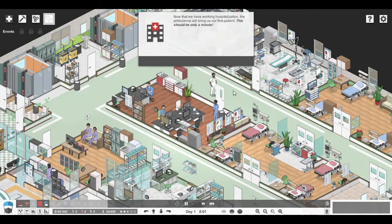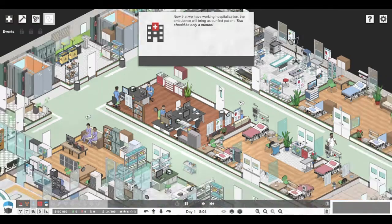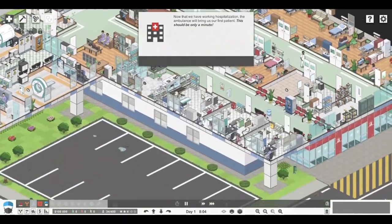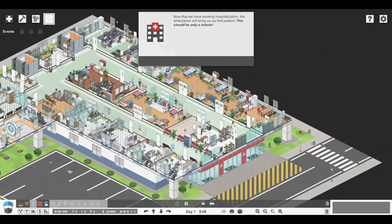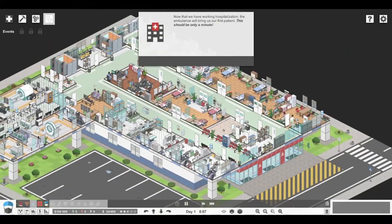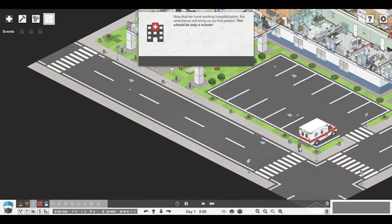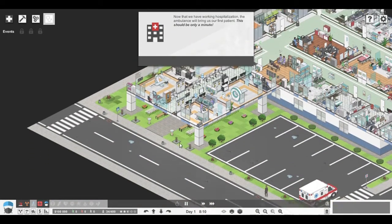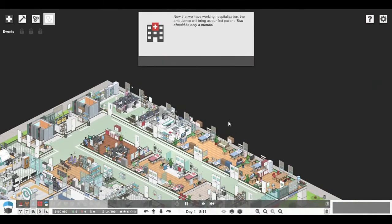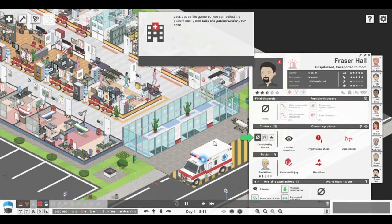Fine, Scott. Welcome aboard. Now that we have working hospitalization, the ambulance will bring us our first patient. It should be only a minute. Okay. Yeah, the first one. You actually put up the circus for one patient. Amazing. And it's gonna take a minute, alright. I mean, the creature has to enter the hospital and traverse every part of this hospital in order to reach any room. Look at the size of this beast. Oh, no. That's even better.